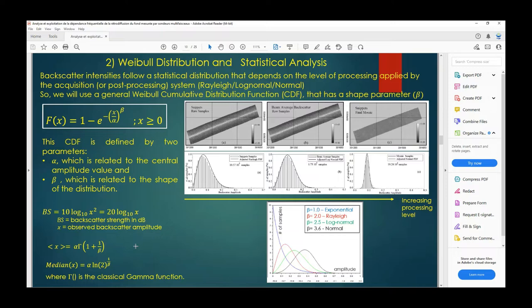So we chose to use a Weibull distribution. It's a very simple distribution. It has two parameters. The central one would be the average backscatter that we're looking for, the alpha parameter. There's a beta parameter, the shape. So a shape of one is exponential, two is Rayleigh, and then log normal. So if you fit a Weibull distribution, you get the sample value and get the level of processing. Let me see how average that backscatter is.